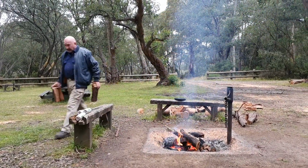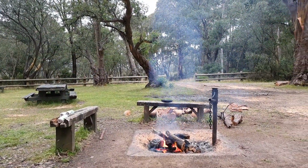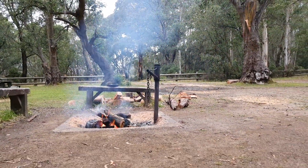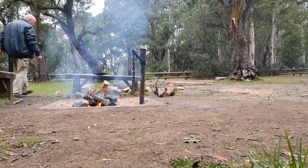Okay, now it's raining a little bit here, guys, so we're going to bring the wood in from the fire under the veranda.